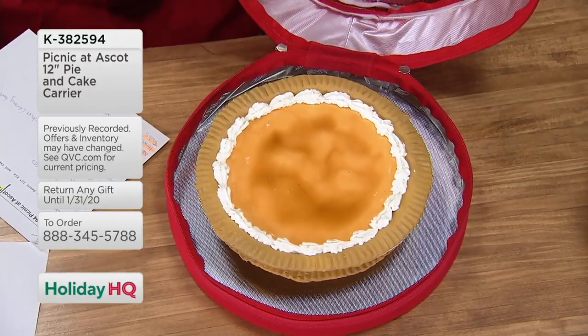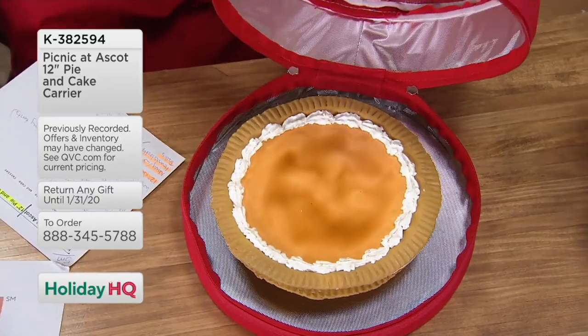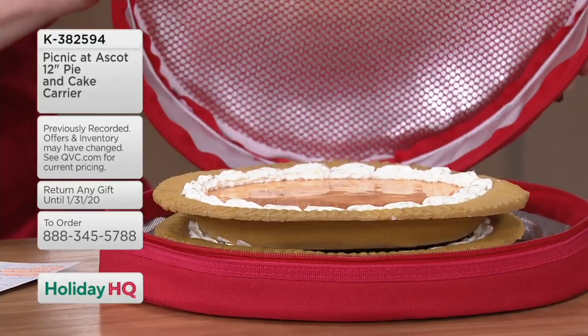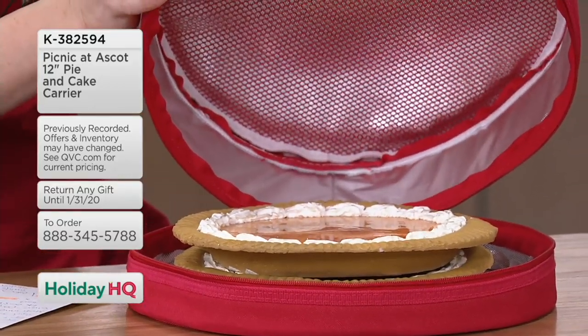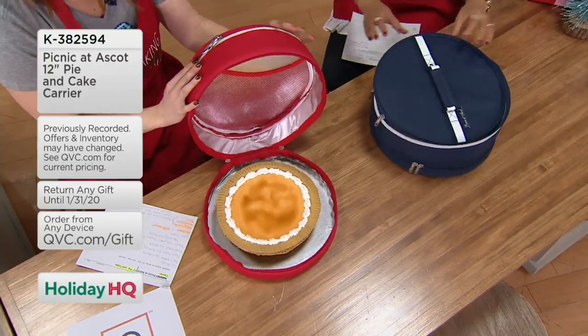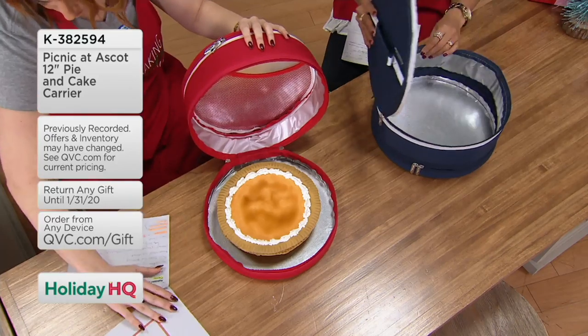So you have those two zippers, one at the bottom, one at the top, this really great handle. And you know, I like that the sides are rigid. They are. They're nice and sturdy. So if you're transporting this in your car, there's any sort of slipping, sliding, it's going to keep everything really in place. This is 12 inches, right? Yes, it is, for sure.